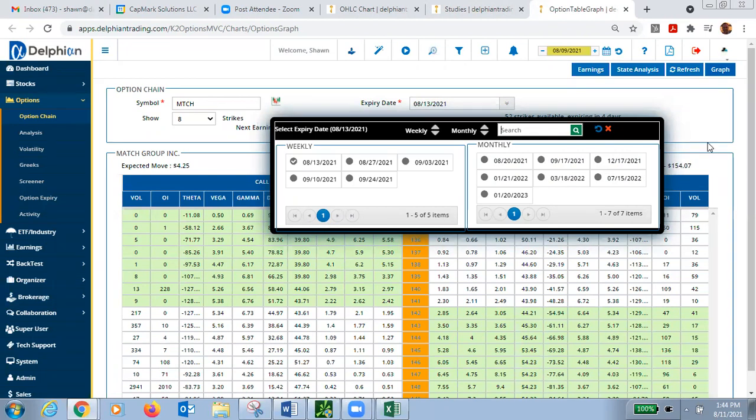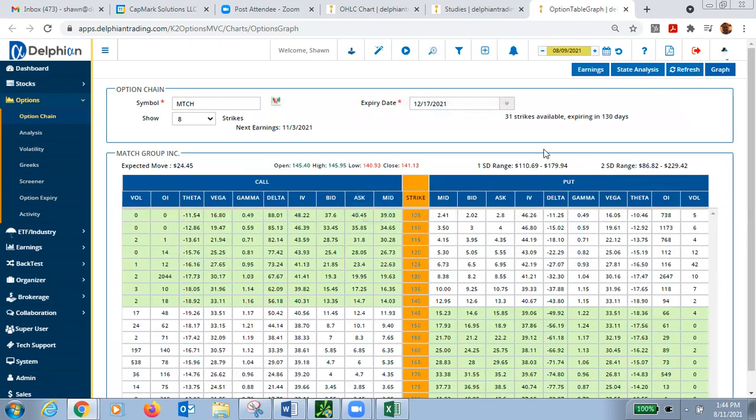Does that make sense? Because that uses 60. So if there's no October or no November, then it's going to pull the next one available, which in this case is December. And that's another thing to take into account, right? When you pull up this December option, you're looking at a minimum of 60 days on the trade. But when we go all the way to December, we're talking 130 days.